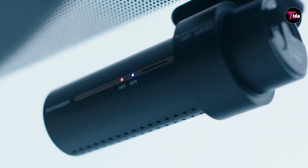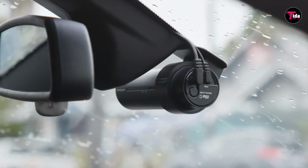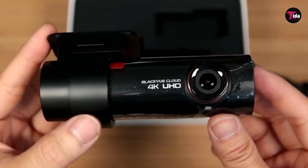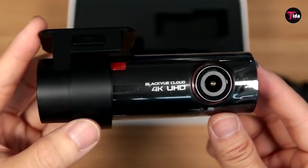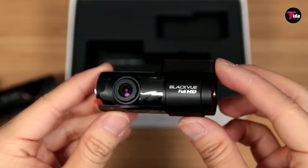Dash cams come in a range of types and prices, and many include additional safety features that go beyond simple video capture. You can have dash cams professionally installed with hidden wiring, or choose a dash cam you can fit yourself and move between vehicles.